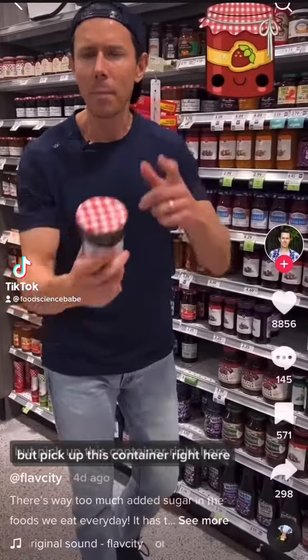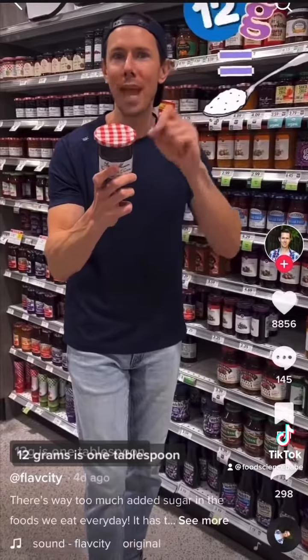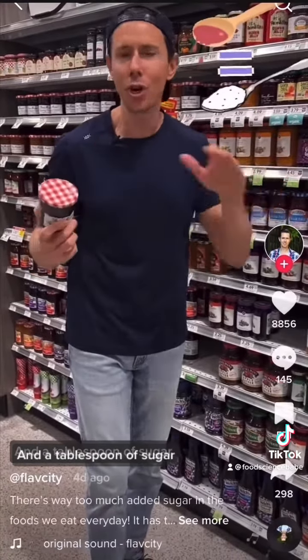Expect some sugar to be in jam. But pick up this container right here. A 1 tablespoon serving has 12 grams. 12 grams is 1 tablespoon. So a tablespoon of jam and a tablespoon of sugar, no chance.